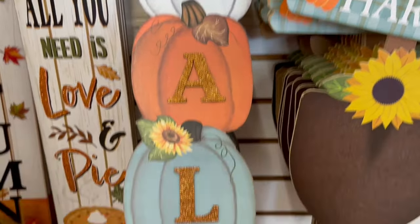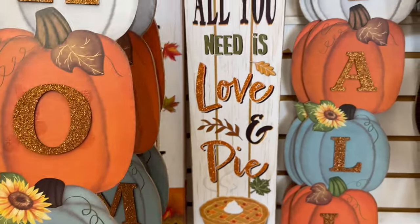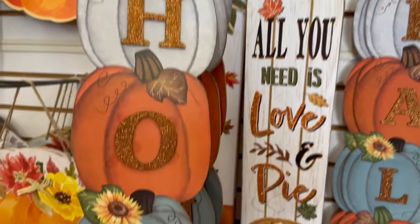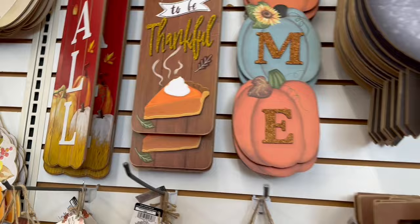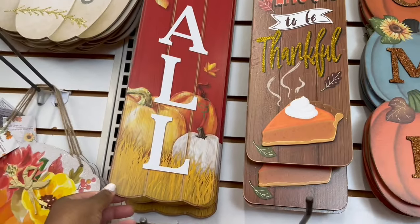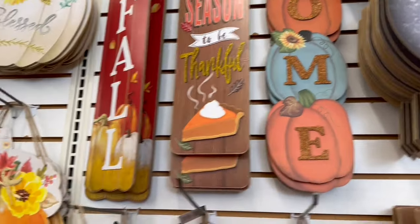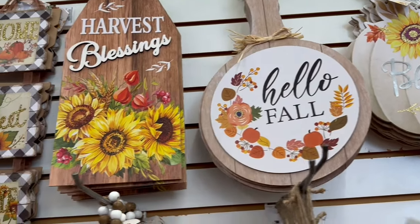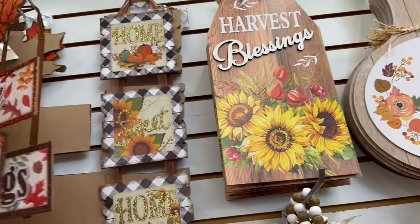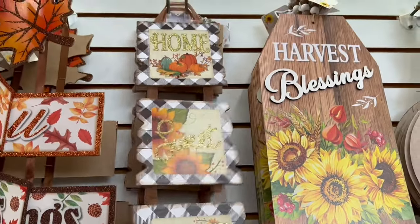So, guys, let me tell you. If you do not have any crafting blood in your body, you don't need none. Just come to the Dollar Tree. You can find some stuff to decorate your home, your office, your job. Oh, this is cute. Happy fall. These are so nice, y'all. It's really, really nice. Bless. Hello, fall. Harvest blessings. Fall. Feeling thankful.